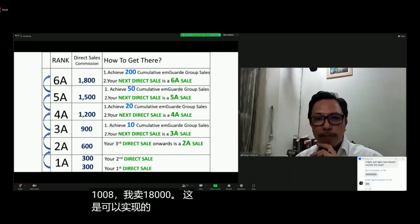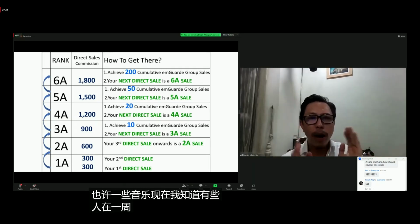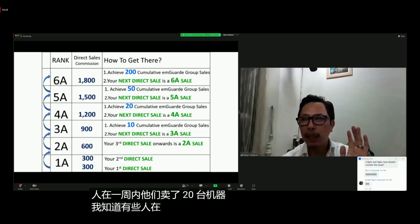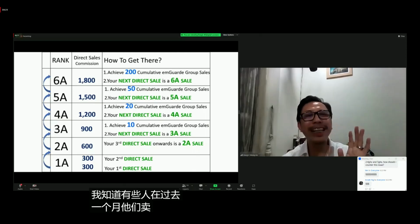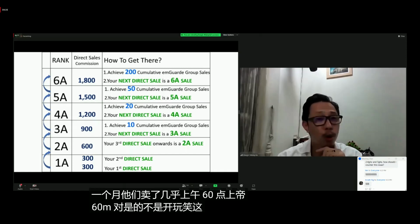Is it achievable? Maybe some will say, nah. I know of some people who in 1 week sold 20 machines. I know some people who in the last 1 month sold almost 60 emGuarde. 60 emGuarde, no joke. It's real.